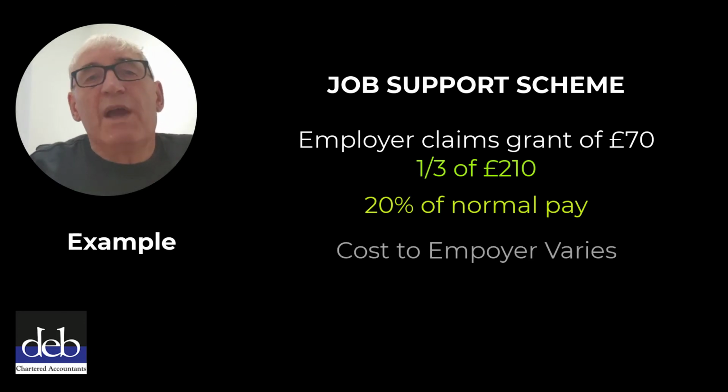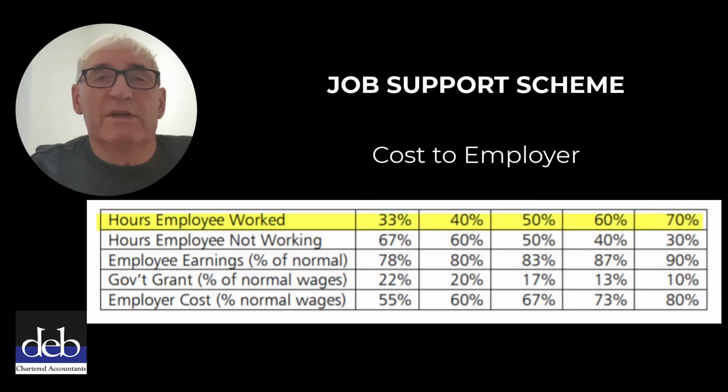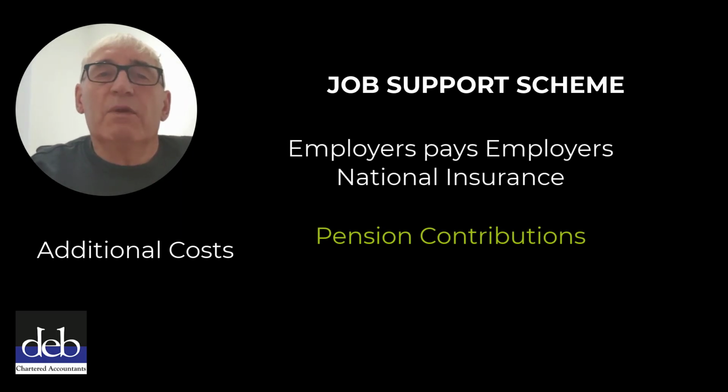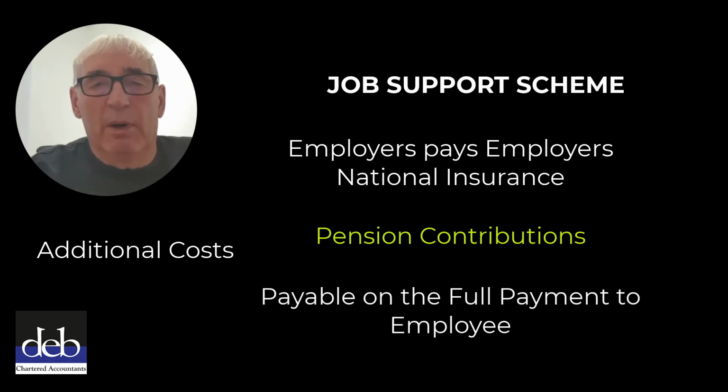The cost to the employer varies with the number of days actually worked by the employee, as can be seen from this table. In addition to the above, the employer would also need to pay national insurance contributions and the pension contributions on the whole amount that is paid to the employee, even the part funded by the government.